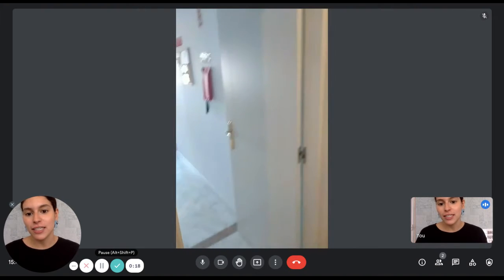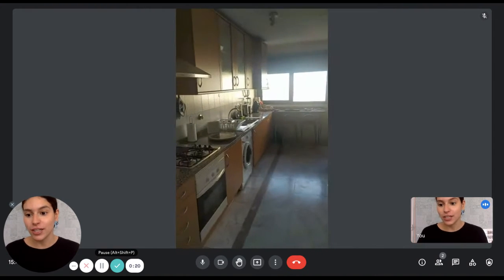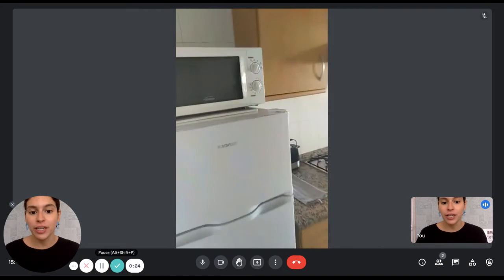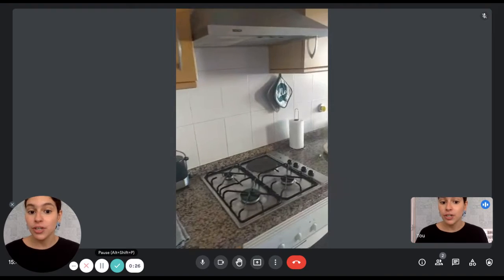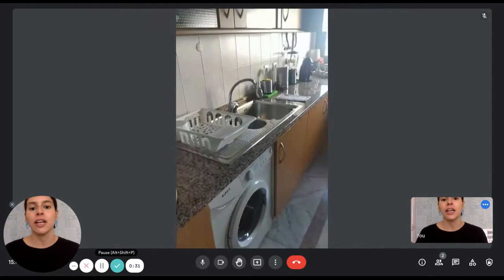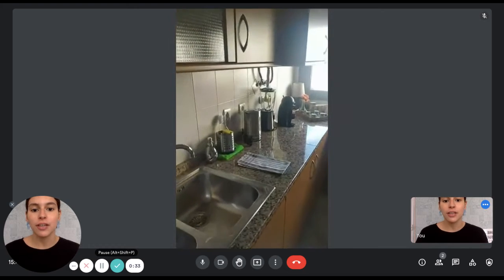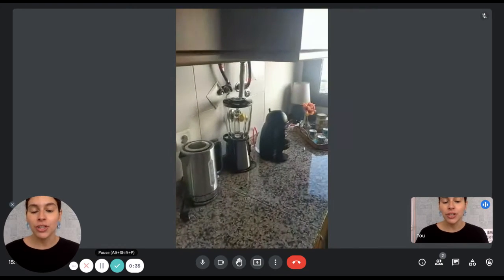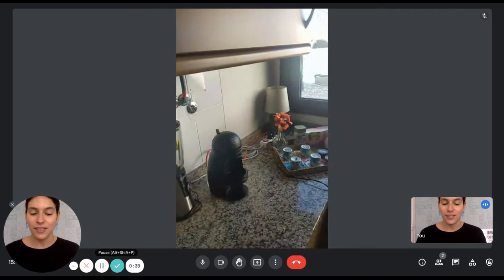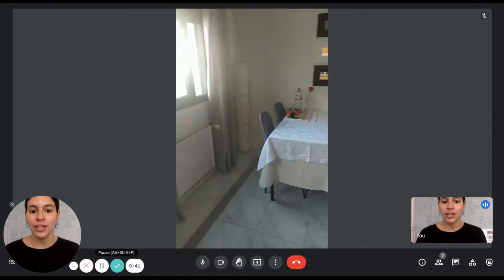First room that you're going to find is the kitchen. It's a fully equipped kitchen. It's going to have everything that you need. It's going to have a fridge, a freezer, a microwave, okay? A toaster, stove, oven, lots of cupboards. Washing machine, gonna have a sink too. There you go. A mixer, a coffee machine, a kettle, some coffee pots for you. Awesome. And we're gonna have a breakfast counter.